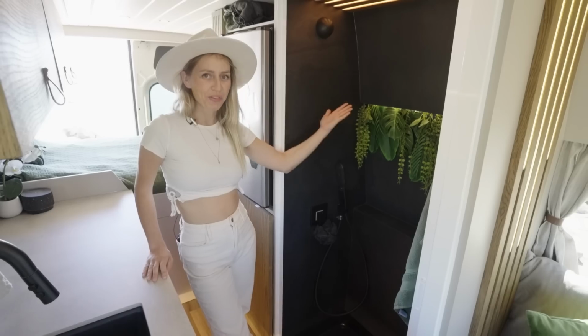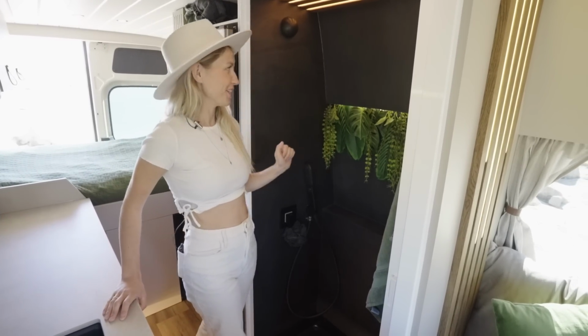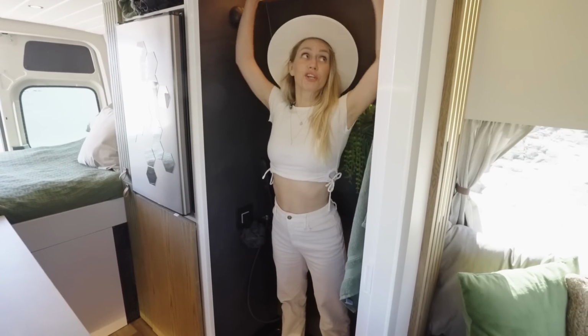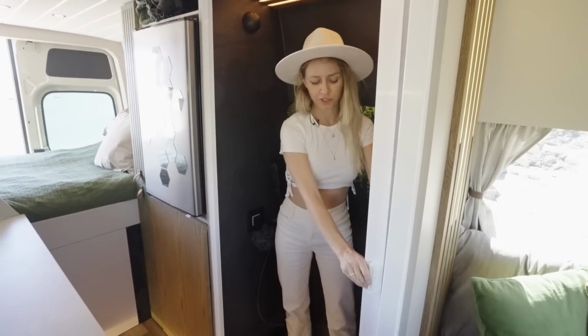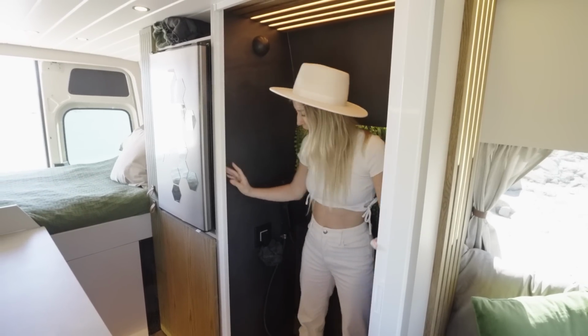This is our bathroom. Our bathroom, I believe, is the smartest feature in our van. First of all, it's very big. It's really huge. It's comfortable to take a shower. And we have a roll-up door, so you close it and you have your privacy.